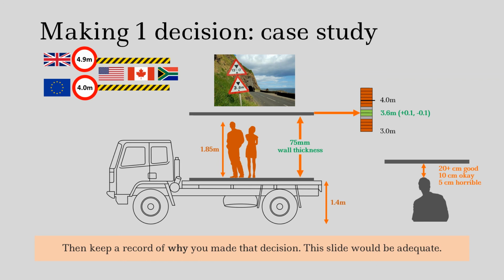If you haven't made this slide and you haven't kept a record of it, when in 6 months' time you come back and ask if you can drop it by 50 millimeters, you'll just have vague memories of these things. You have so many other decisions to make that this one won't stand out compared to all of the others. So do keep a record. It is really useful later, but don't make it more complicated than it needs to be. This slide is perfectly adequate.